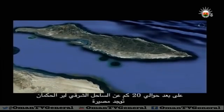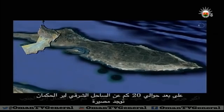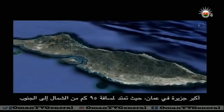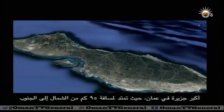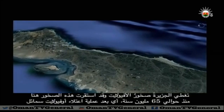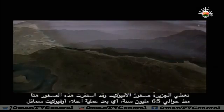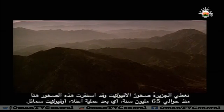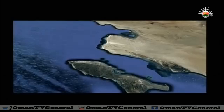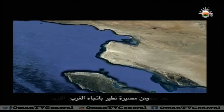About 20 kilometers off the eastern coast of Bar al-Hikman lies Masira, Oman's largest island, 95 kilometers long north to south. Masira is covered with ophiolite which was emplaced here around 65 million years ago, after the Samail ophiolite. From Masira we fly back west.